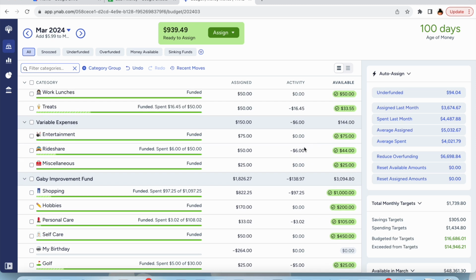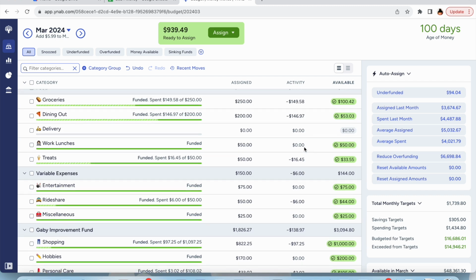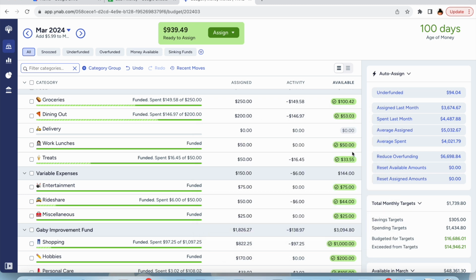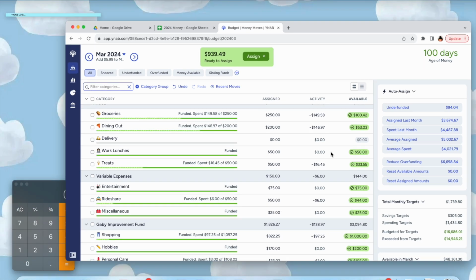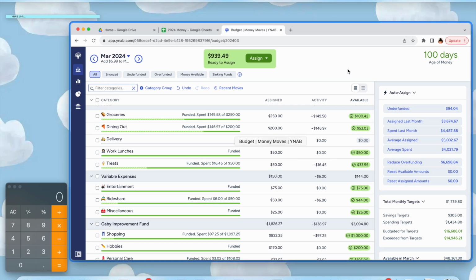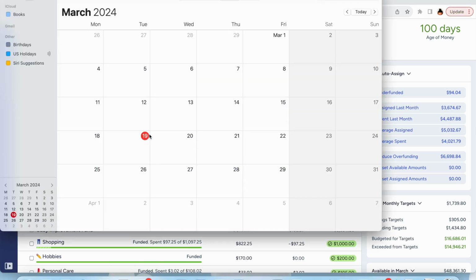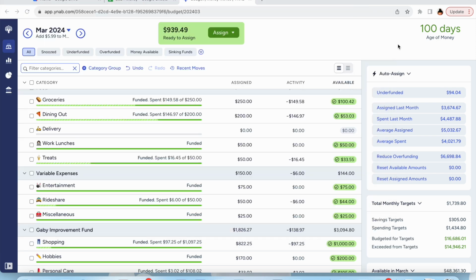I don't need to add anything here. I definitely need to add money to dining out. Oh, I haven't updated my transactions because there's definitely less than this. And I think I spent about $24 on lunch the other day. Let's see. And we still have 2 weekends. So I'm definitely going to go over budget.